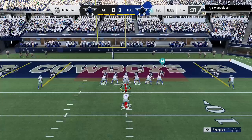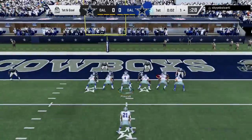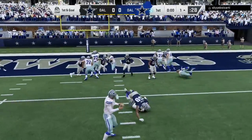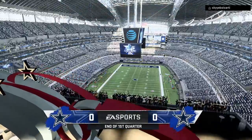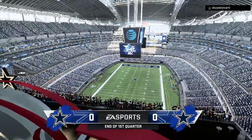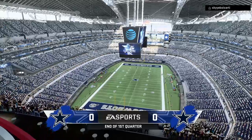Offense back out now for 1st and goal after the successful fake. They'll try to run it in with Elliott. And that play going absolutely nowhere as he's belted before he could get out of the backfield. No score after 1 on EA Sports.